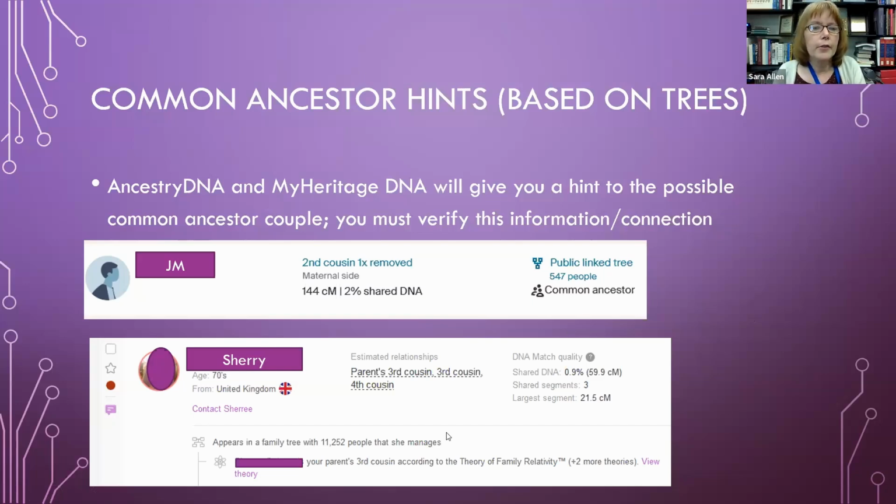Same thing with MyHeritage over here. Sherry, they call it a theory of family relativity. And they're saying that Sherry is probably my parents' third cousin, according to the theory of family relativity. And if I click on that, it'll show me exactly who the connecting ancestor might be. And that might be why we're sharing DNA.